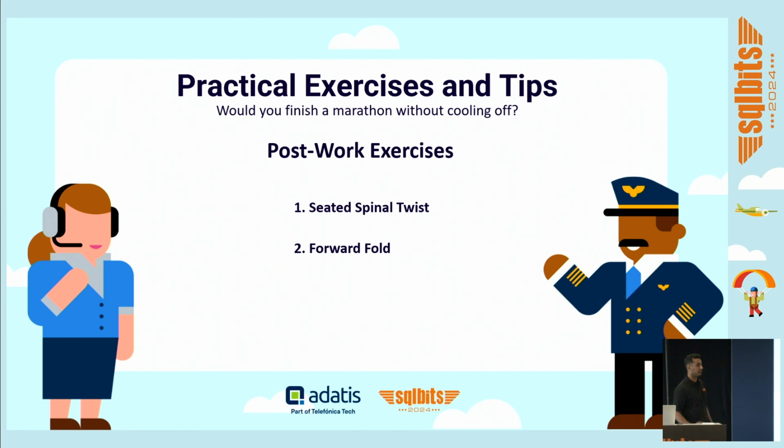Secondly is forward fold. So again, you can do it seated or stood up. For this one, we literally just lean forward and fall down and hold for a few seconds. And you should feel a nice stretch on your back.